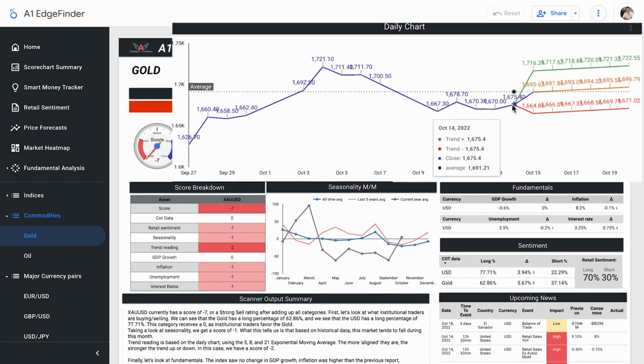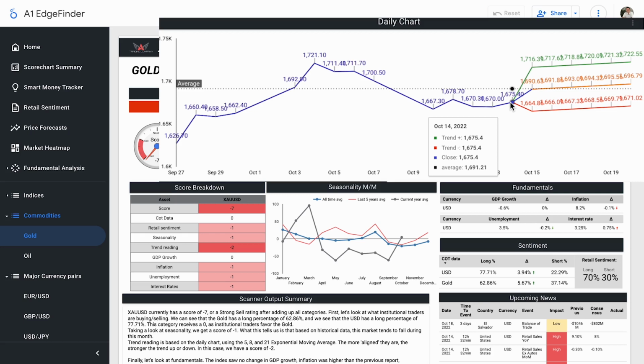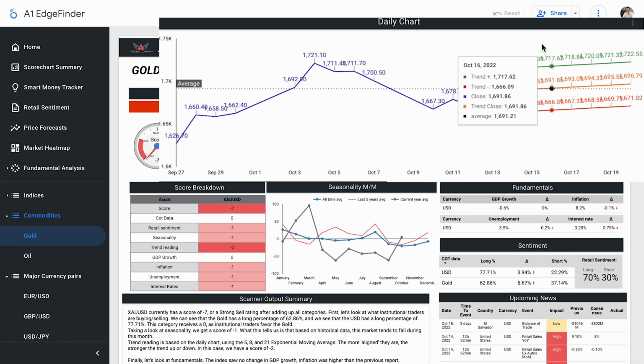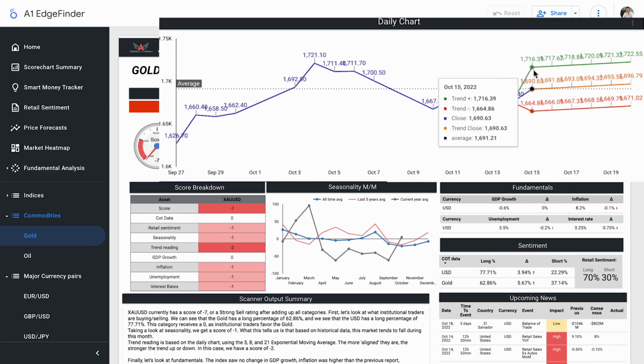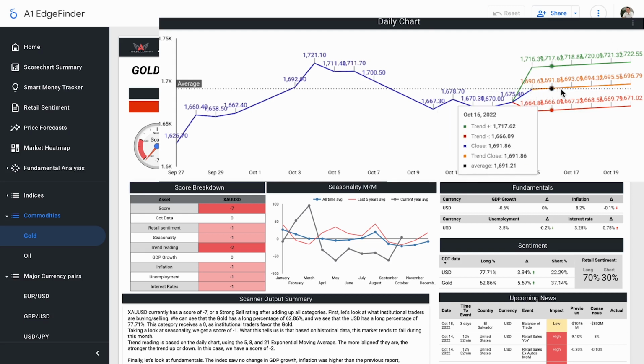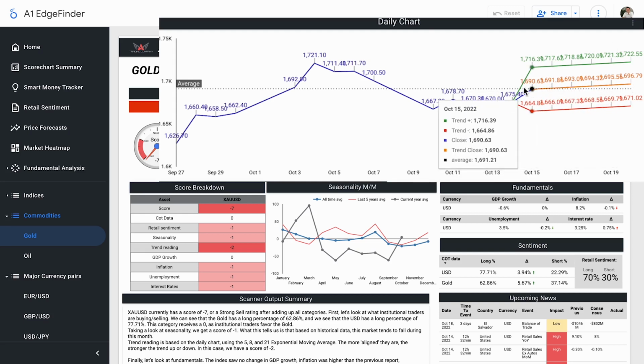So here on the daily chart, here are the numbers for today, October 14th. And same thing goes, we have our green, orange, and red lines. If price shoots up, we could potentially see price numbers around these numbers here. If we kind of stay the same, stay neutral, we're looking at this. And if price shoots even lower, we're looking at this.